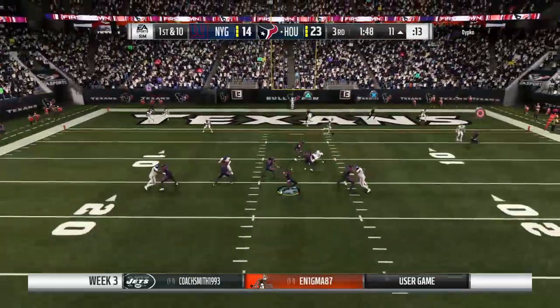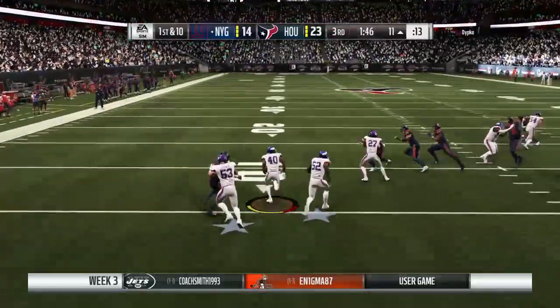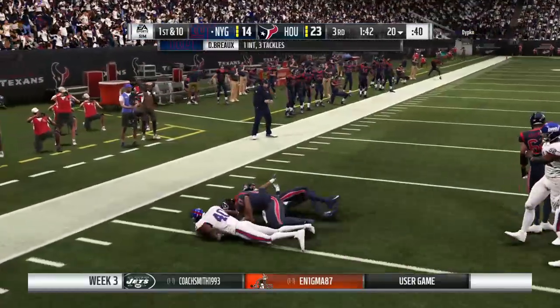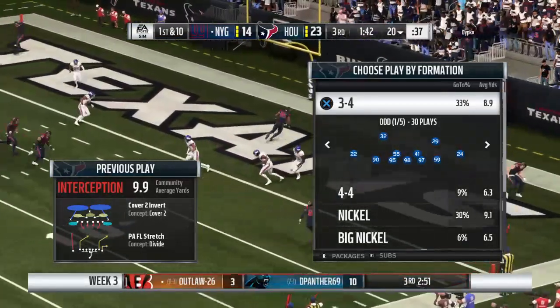Now a play fake here on first down. And it's intercepted at the goal line. Delvin Breaux with a pick. And he will take it on out to the 20-yard line. So that's back-to-back drives where they've thrown an interception.